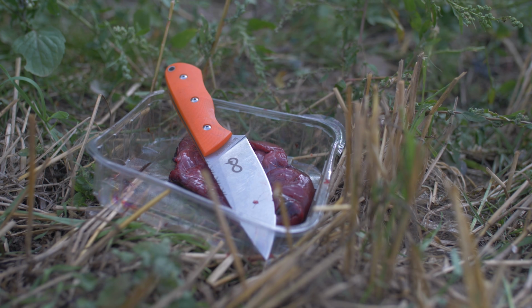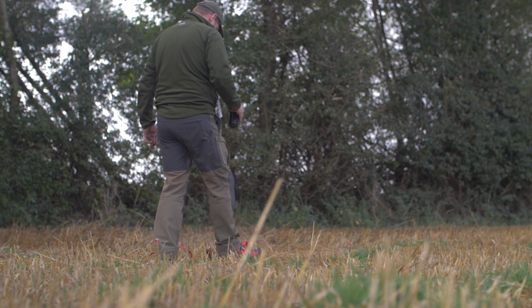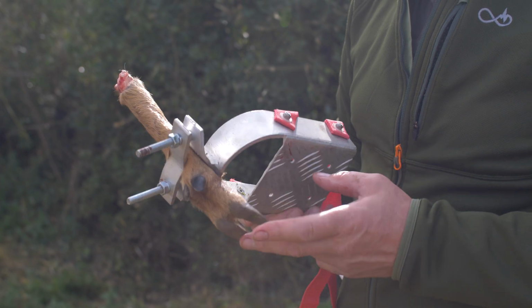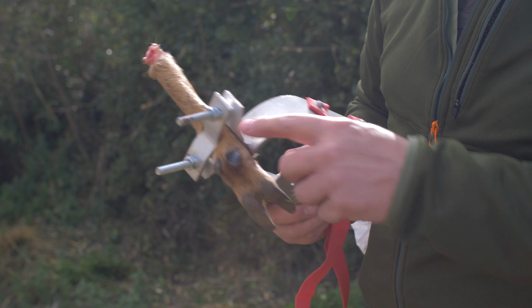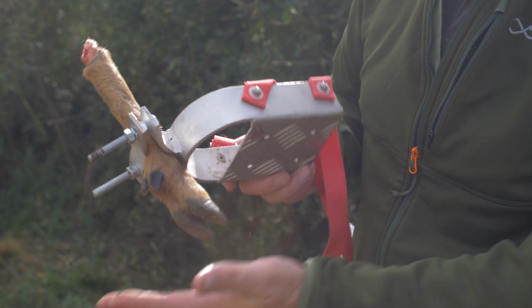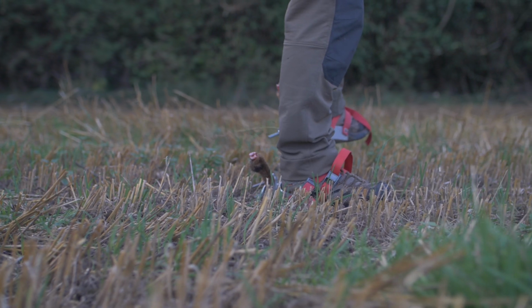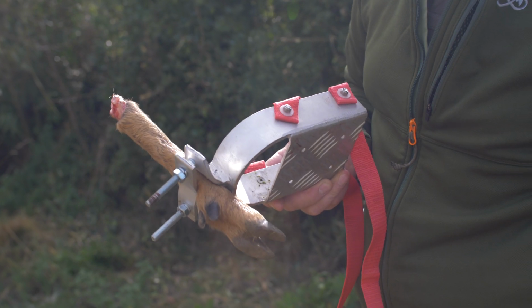It's 10 o'clock in the morning and I'm going to do this later on in the afternoon, early evening. So here's one of my scent shoes and here's the cleft of a roe leg. You can see I've cut it off at the joint, fixed it in there, tightened up the nuts, and as I press my foot down, the scent gland underneath, that's what leaves the scent, and that's what the dog's hopefully trying to pick up on, as it's a scent hound.